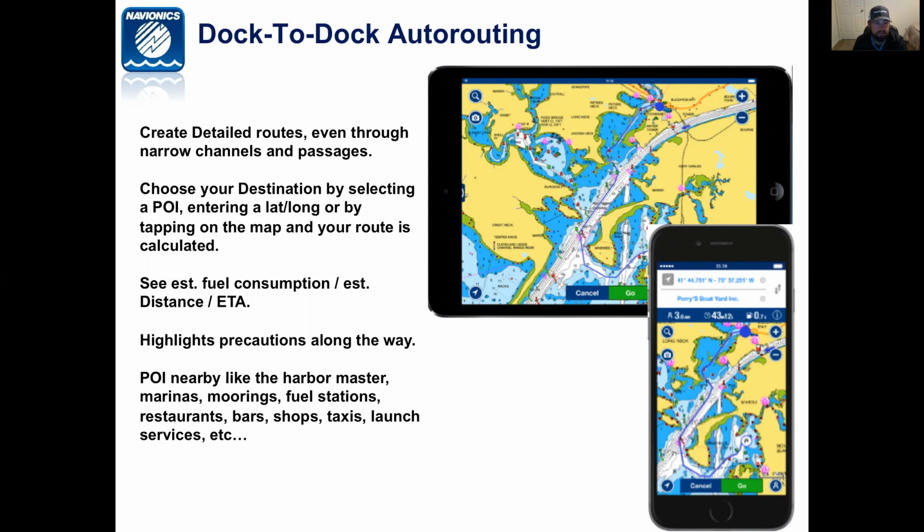Again, it's going to let you see your estimated fuel consumption, your estimated distance, your estimated time of arrival. It's going to highlight precautions along the way. It's going to let you know if there's shallow water where your route is, where you have it planned, or where you possibly placed a mark. It's going to give you points of interest, again, like the harbor master, marinas, moorings, fuel stations, restaurants, bars, launch services, etc. It's going to give you VHF radio stations for those, phone numbers.